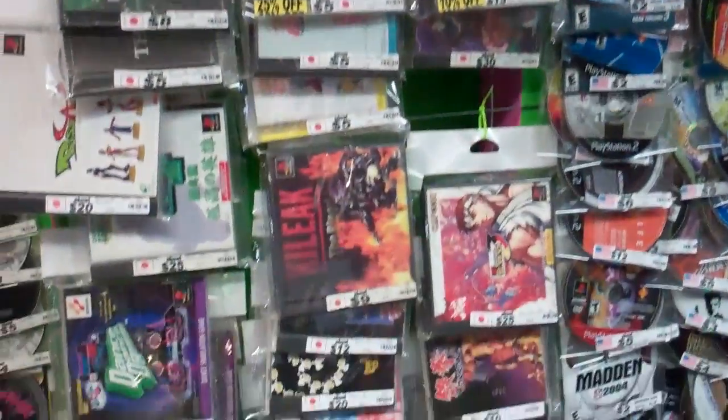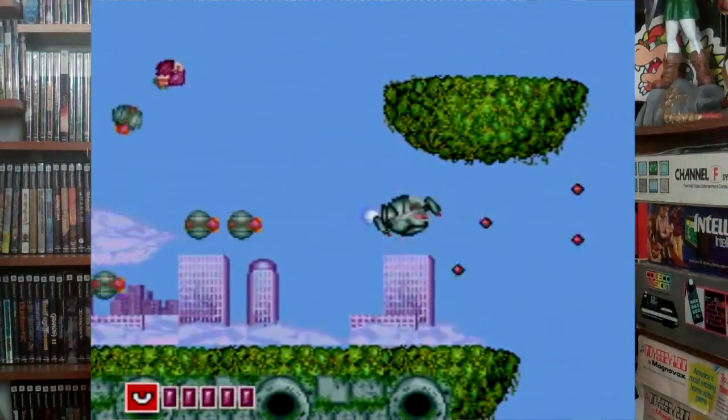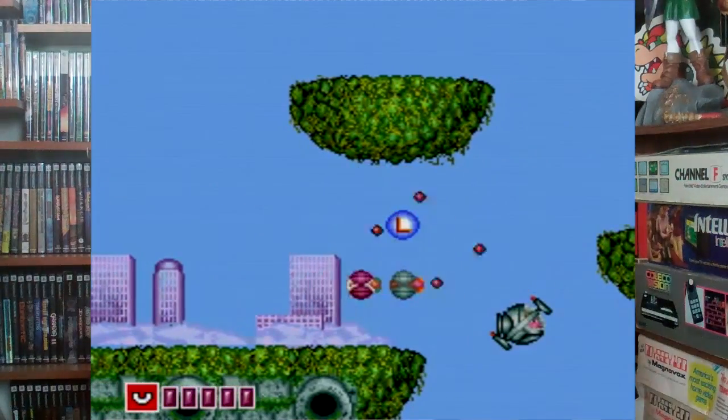But that didn't stop me from finding a game that caught my eye, and one that I remember watching gameplay of and thinking it looked pretty good. And that is another shooter for the PC Engine, and that is Barumba. Definitely happy to pick this up. It was $15, which was definitely a reasonable price for that game.